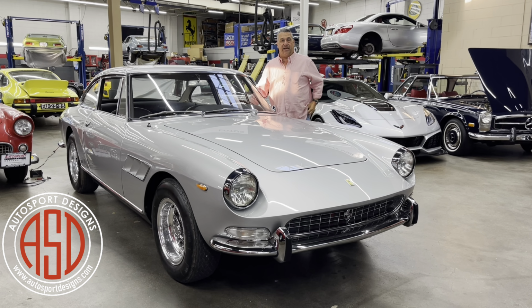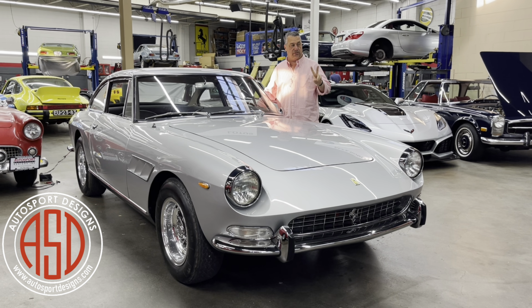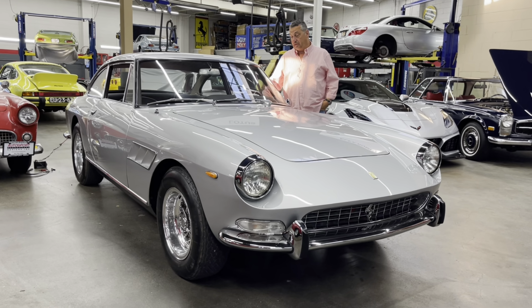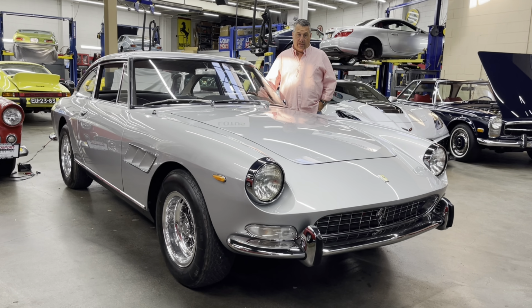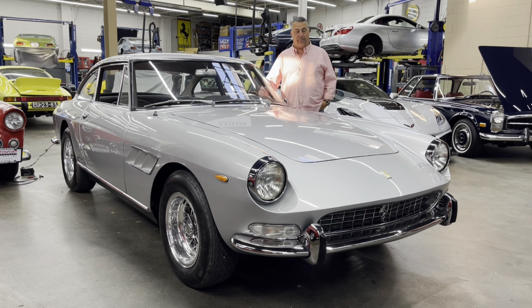Today we have a 1967 330 GT 2+2 Ferrari, a Series 2. It is the one everyone seeks. It's got a 5-speed gearbox, air conditioning. It is an alternative to a 365 GT 2+2, and many people prefer the earlier look rather than the later Queen Mary look.